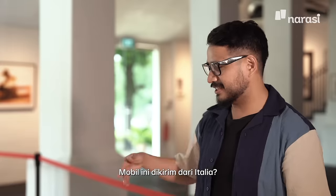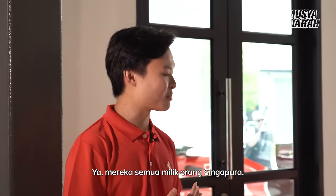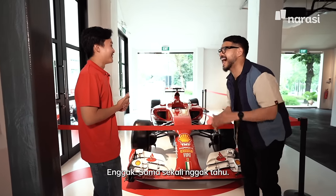This was flown in here from Italy? These are all Singaporean cars. They're all owned by Singaporeans. Ini mobil punya orang Singapore. So they bought the cars from Ferrari? Yeah. Do you know how much these cost? No, I have no idea. Oh my god, so this is really cool.